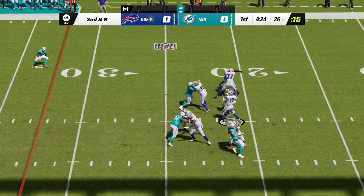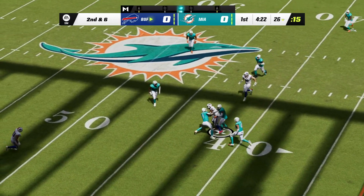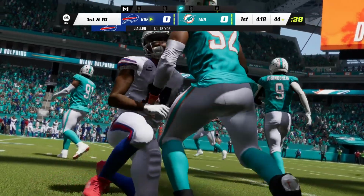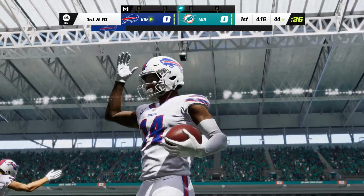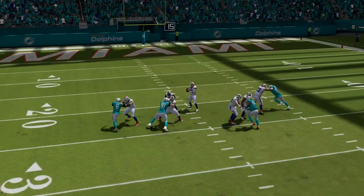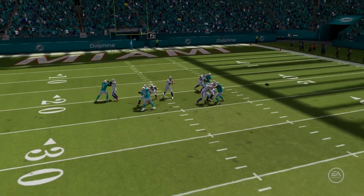To throw on second and six. Allen, he's got it complete to Stefon Diggs. And they'll get it up just short of the 45 at the 44. Give him 18 on that one as the Bills are going to have a first down. First down for Stefon Diggs there.